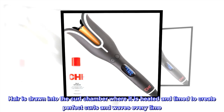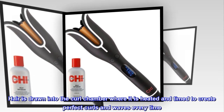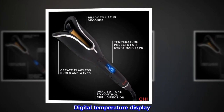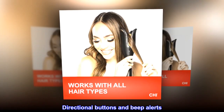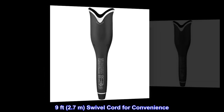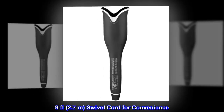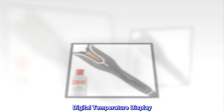Hair is drawn into the curl chamber where it is heated and timed to create perfect curls and waves every time. Digital temperature display. Tangle protection. Directional buttons and beep alerts. 9 feet, 2.7 meters. Swivel cord for convenience. Packaging may vary. Digital temperature display.